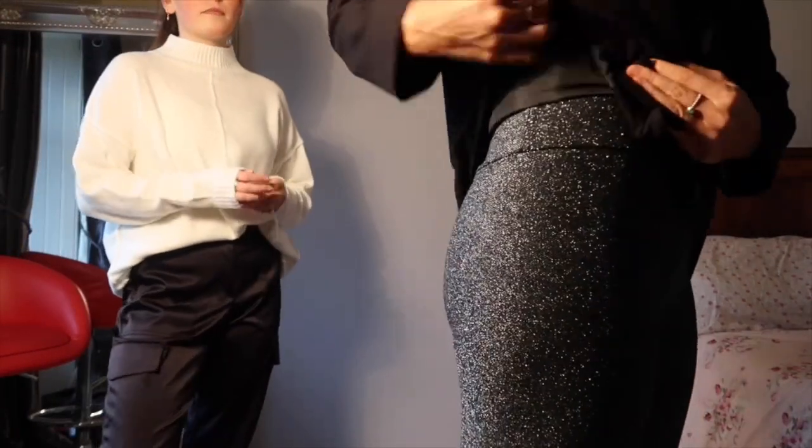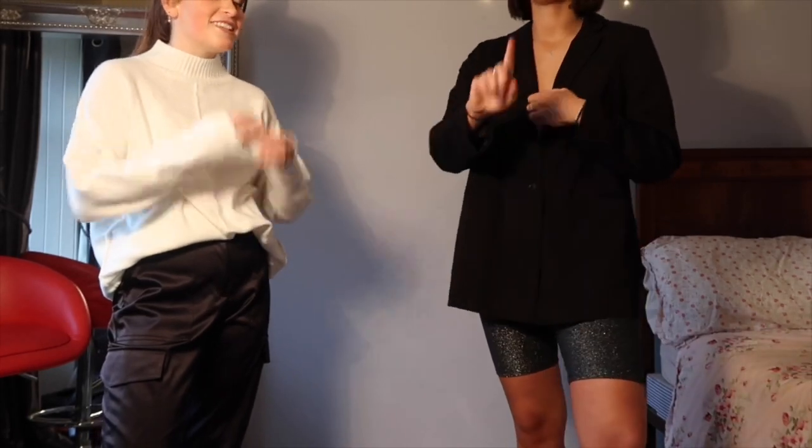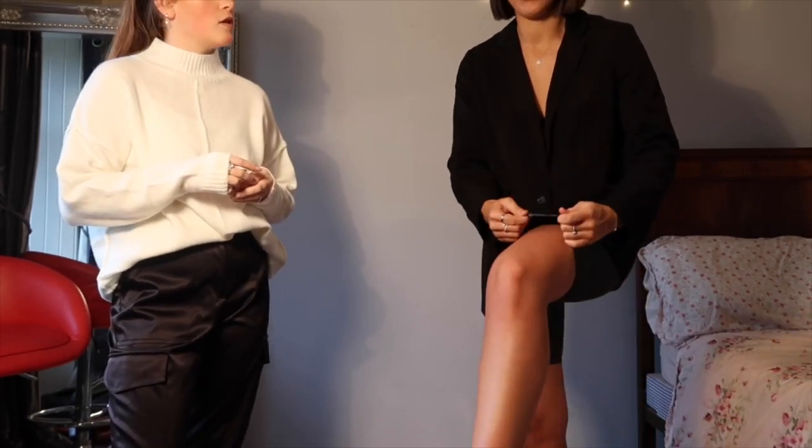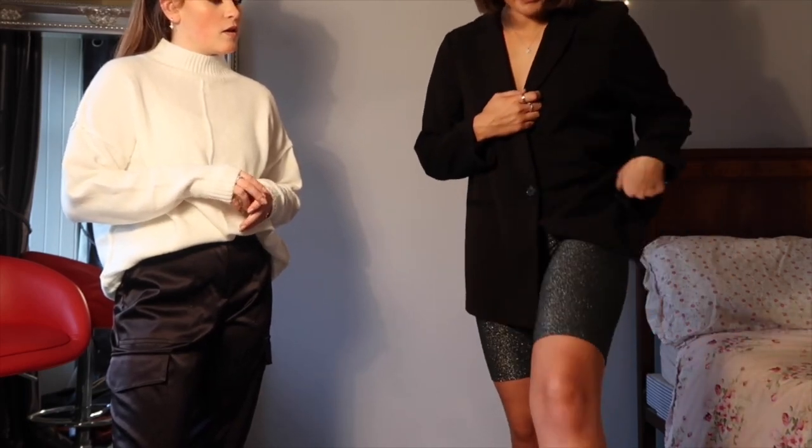So they're like sparkly cycling shorts. They're really thick. These only cost £5. But I got them in a small and they are tight. Like there's no give, they're very tight. So I would get them in a medium again. So I'm gonna go rebuy them, but I really like them.